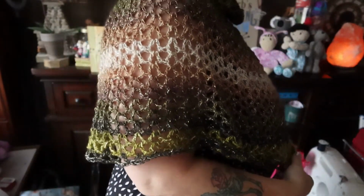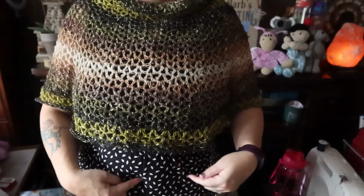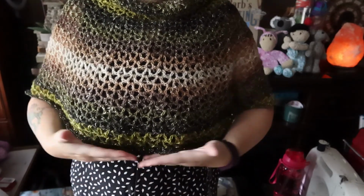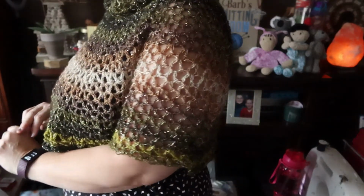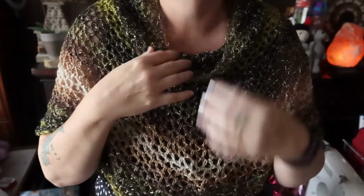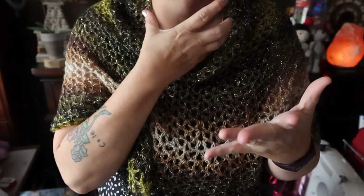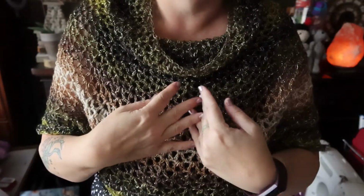Here we are, everyone. So it's long enough right now. If I wanted to leave it this length, I'll stand back a little bit. Here's my belly button down here. Some people wear them just under their breasts, which is where it's sitting right now. So that would be sufficient, and it's kind of what I was going for. I loved this part of it. I wanted kind of a cowl neck, but I didn't want it too heavy and too tight around my neck because I'd be so warm. So I thought a nice little drapey one.